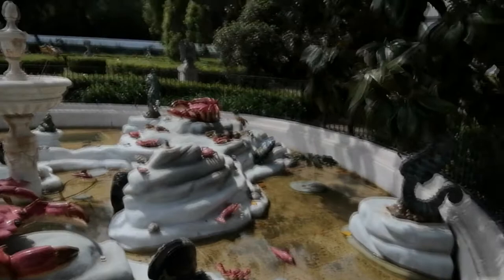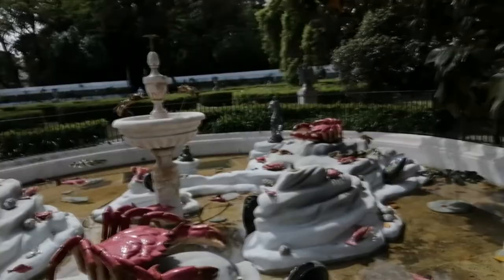And guys, look at this. This is awesome. This is one of the best parts, probably the best part. Just look at this. I hope the camera is catching it, but yeah, pretty amazing. Look at all this. Look at that. Lobsters, crabs, fish, snakes. I mean, it's just awesome. This garden is so awesome.